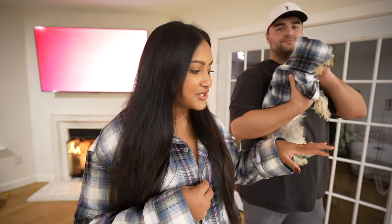So we went to Target and we actually bought a flocked tree, which I used to love flocked trees. I'm kind of over it now. But this one had warm lights. The one we originally wanted did not have warm lights. It had like white lights. So we're gonna unbox it and hopefully it's good.